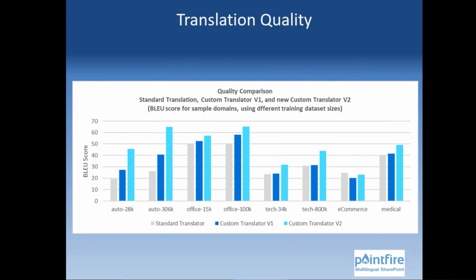I talked before about the different versions and the custom translator. The quality of machine translation has gone up significantly and has been progressing very quickly. And it depends on the area that you're in. So in the automotive field, it goes higher as you go from standard translator to custom translator to the latest version of the custom translator. Whereas the things that it's normally trained on, which is office type documents, the quality increase that you get from custom training it is not quite as great.